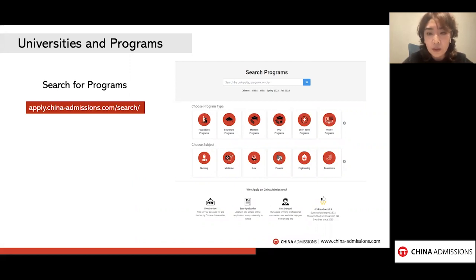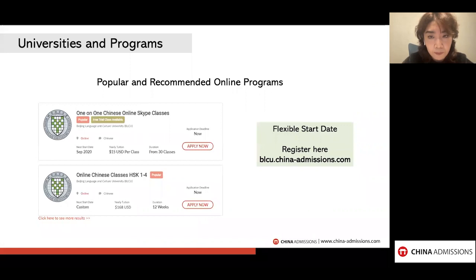platform overview. You can search the programs according to the type and the subject, and you can also search for university and program by city at the top. Here are some popular recommended online programs. This is one very good one offered by BLCU. It's a very famous university specialized in language teaching.